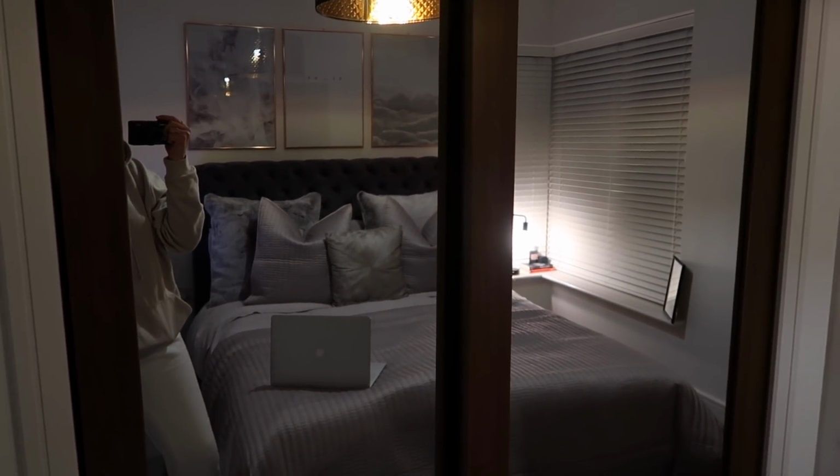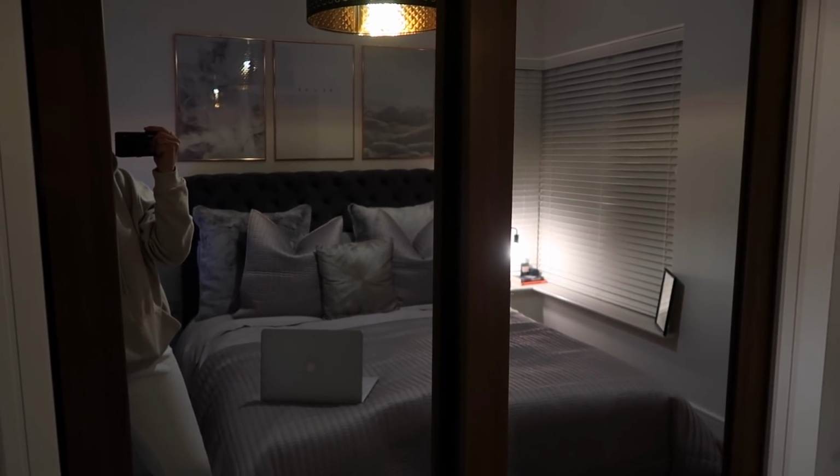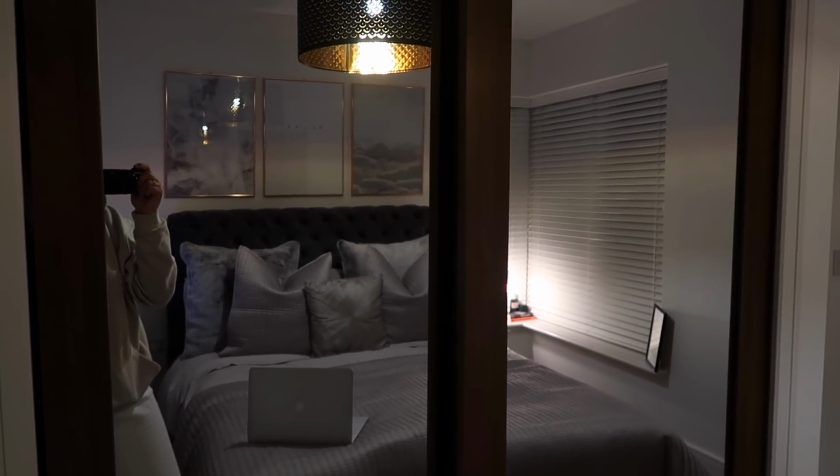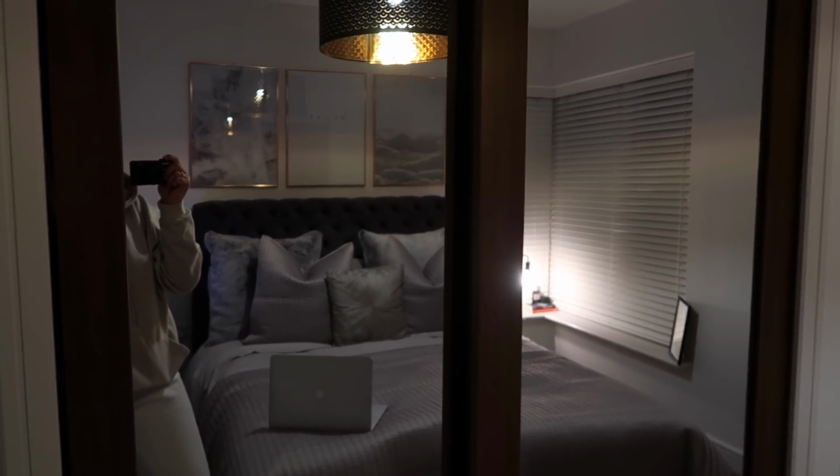Like I say, I feel like we've made quite a few changes from when you guys last saw this, but I'm just so happy with it. I feel like it's so cozy now. I definitely wanted to make this space as chilled as I could and just make it super cozy, which I feel like it now is definitely starting to feel like. So I'm super happy with it, and I'm really intrigued to hear your guys' thoughts.